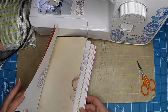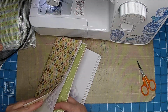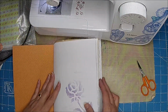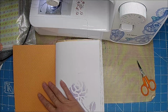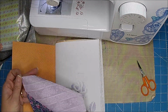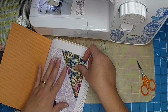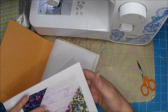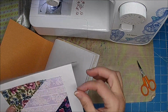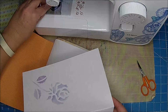March. So I did go in and I added the papers before I added the months to my other journals, and it worked out the right way so that we had it in the right area. Does that even make sense? Not really. But I put 2 pages in each one, and so it went... trying to think what I'm trying to say. You guys know what I'm trying to say. So I was able to get 3 months in each signature. This one's a little bit messed up, but we're going to go with it.